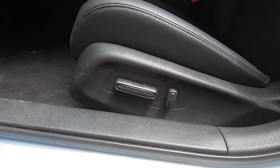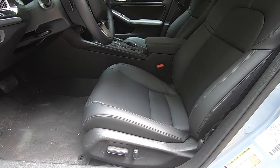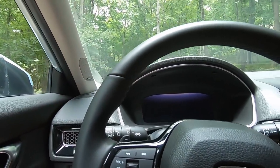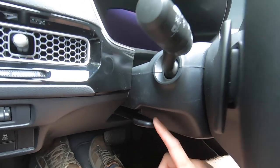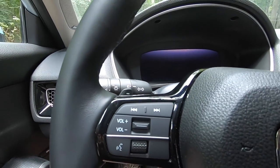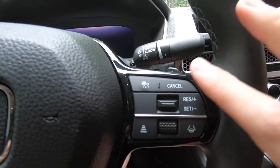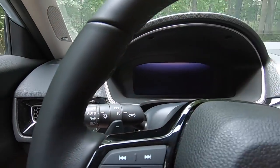Here is your door, your seat adjustments. I will admit that I wish I had lumbar, but again, this is a Civic, so I'll give it some slack there, right? You do have tilt and telescoping steering wheel adjust. It's manual right there. You do have plenty of buttons on the steering wheel though. Volume control. Here's your adaptive cruise control. Usual things on the stocks here, that kind of stuff.